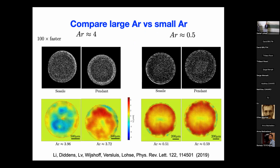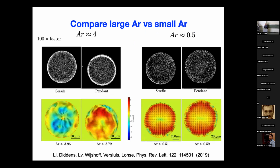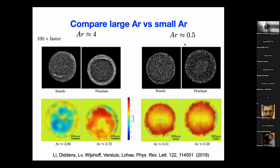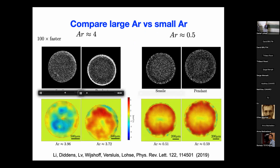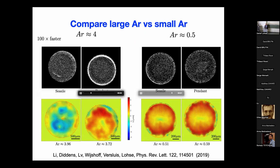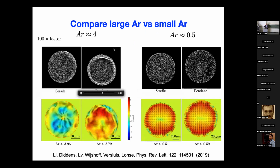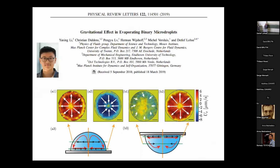So when we now reduce the Archimedes number from 4, where gravity does play a role, to 0.5, you see quite some differences. Here pendant and sessile droplets are very different, whereas this difference is gone for these small Archimedes numbers. So here it's just the same pattern, and clearly, once you go to very small scale, gravity can't do much. And this is this paper with Yaxing Li, who was a PhD student on this project.